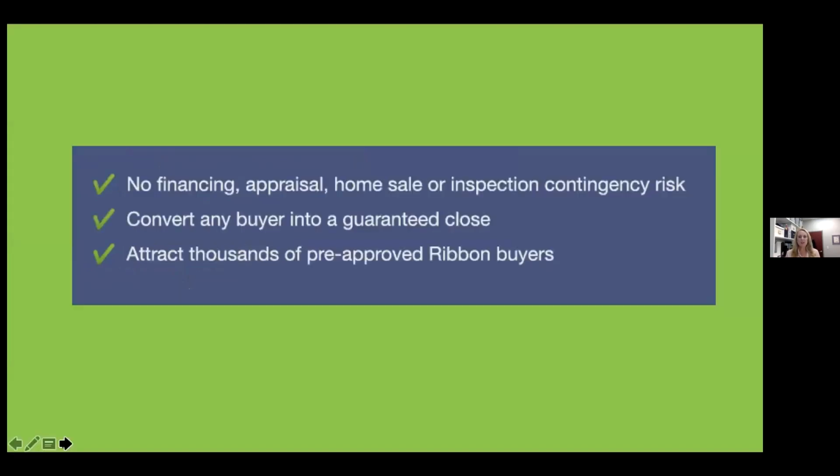You don't have to worry about financing or appraisals or the home sale inspection or contingency process if you have a certification. It helps convert your buyer to a guaranteed close. You want to make sure you've done everything you can to get your home as close to certification as possible. And they also will help market the home if you decide you want to take this route. This is something they do for free. One thing you've got to think about is when you're doing inspections, if you find out issues, you've got to take care of those. So that's something we should talk about. But sometimes the certification makes a lot of sense for my sellers.